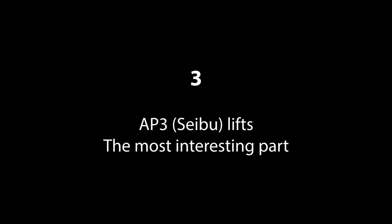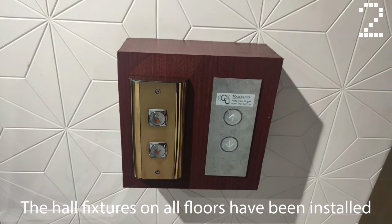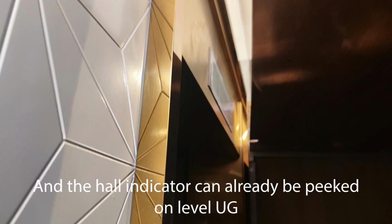Number 3, AP3, Cebu, lifts, and here's the most interesting part. The hall fixtures on all floors have been installed. And the hall indicator can already be peeked on level upper ground.